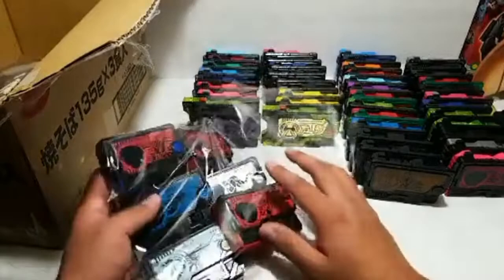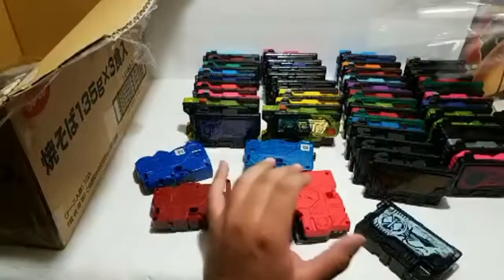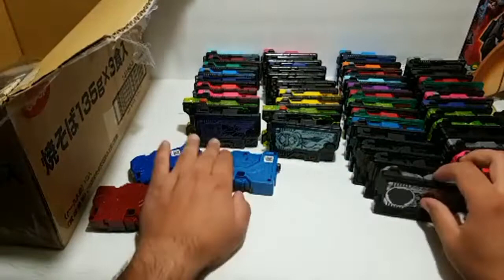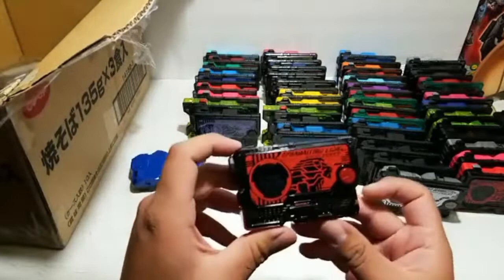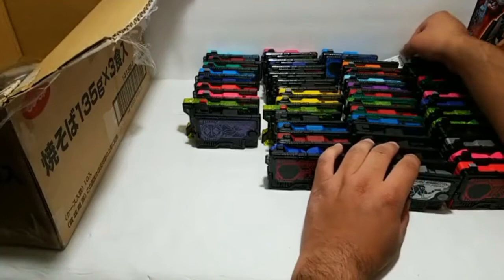Anyway, enough of that. Here's some Build. More lion. Tiger. Here's some more squid. Okay. Tiger. Oh, there's a deluxe one that doesn't have a key. Dang it. Mammoth. Gashapon. Penguin. Penguin. Lion. Another Build. This one is a Gashapon one. You can tell it's got the corners around it. Okay. Let's keep going.